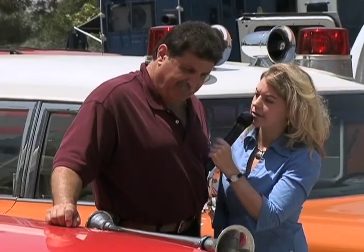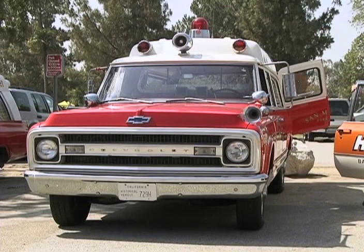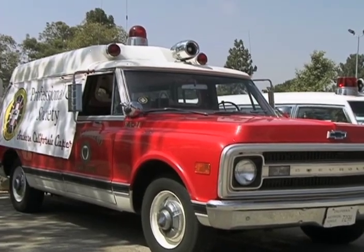Let's talk about this vehicle here. Well, what we have here is one of the typical vehicles of the era that we collect. This is a 1969 Chevrolet Suburban ambulance that was converted into an ambulance by the Stoner Corporation in Santa Fe Springs. This particular model was used by the San Marino Fire Department as their first paramedic rig.